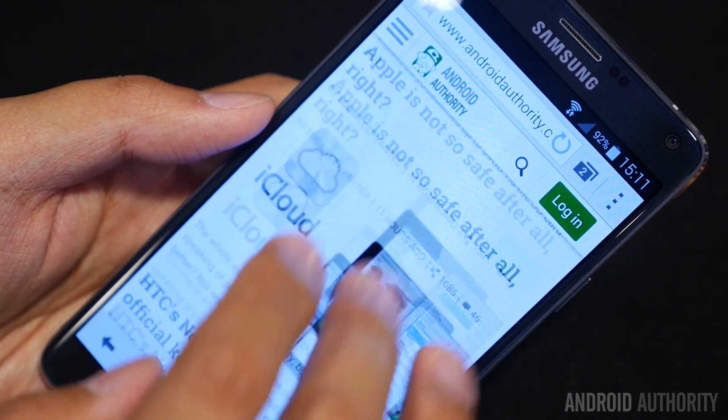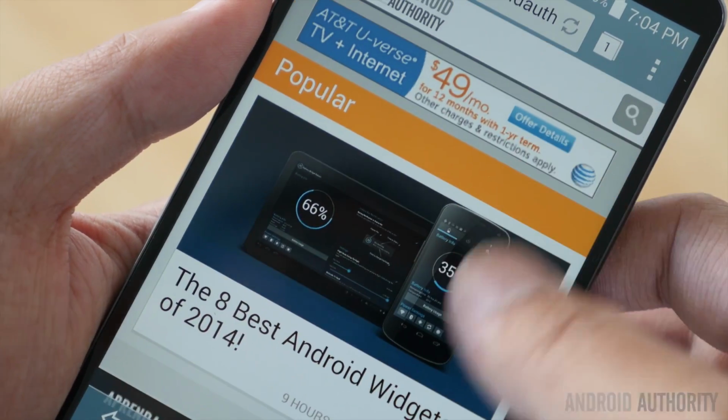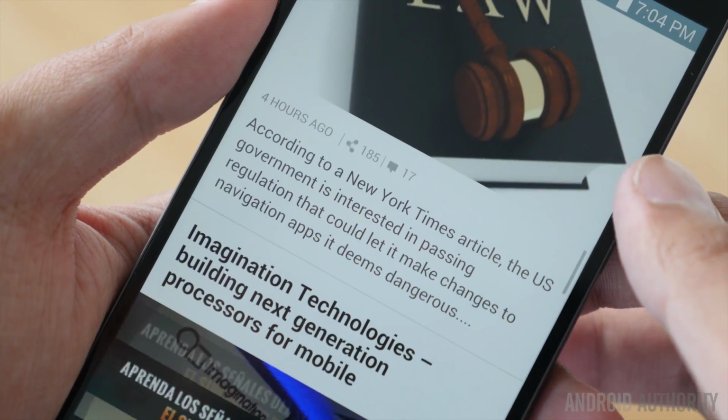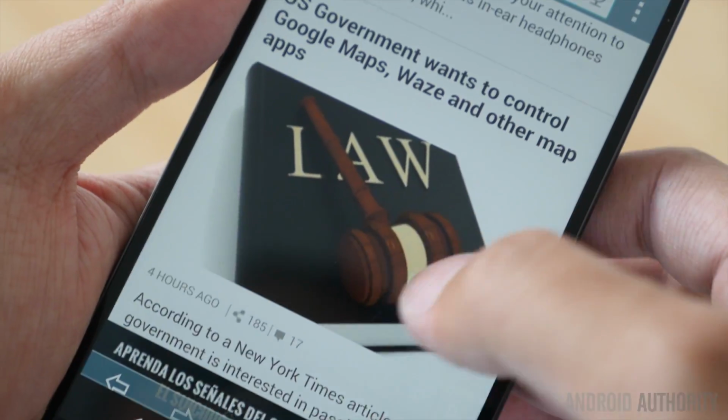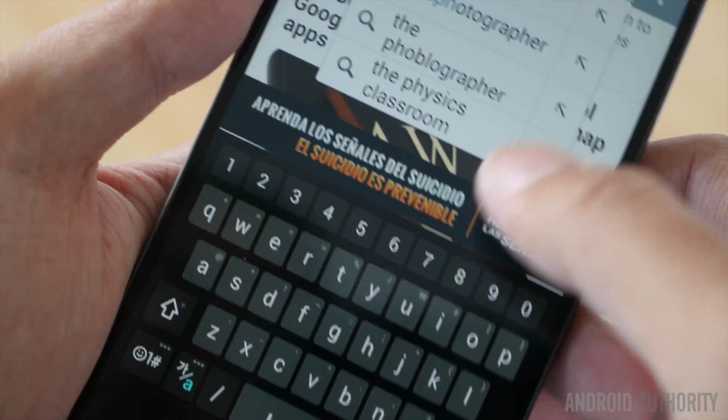We will be looking a little bit closer at these when we get our review units, but as of right now, we can say that if you don't really have a preference between Super AMOLED and LCD, you're getting a great experience either way with either of these devices. So you really only have to take a look at the size in your comparison.